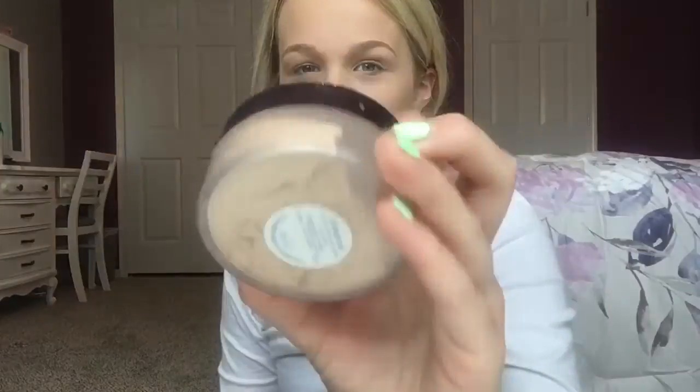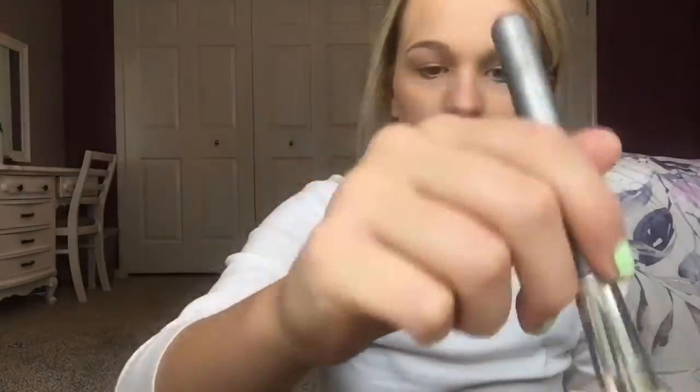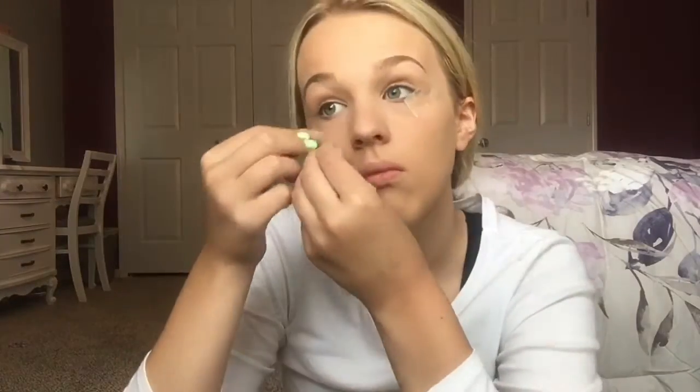Then, to set my foundation into my face, I take my CoverGirl Professional Setting Powder in the shade 115, and using that drugstore brush, I just put it all over my face. And this stuff is super messy, so be careful when you're using it. Now I'm just taking my Scotch tape and putting it on my eyes to make sure that there's no fallout while I'm doing my eyeshadow.